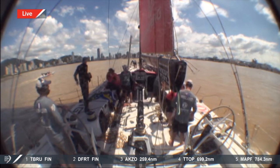Well, there we have it. Team Brunel across the line in first place. Dongfeng Race Team across the line in second place. We're all the way here in Alicante in Spain. They're all the way in Itajai, Brazil. So apologies for the connection and for the delay on the line. But it's always worth hearing from the sailors and from the crews as they cross the line.